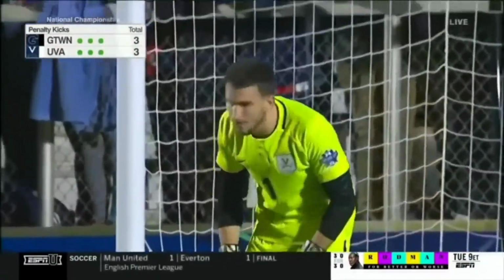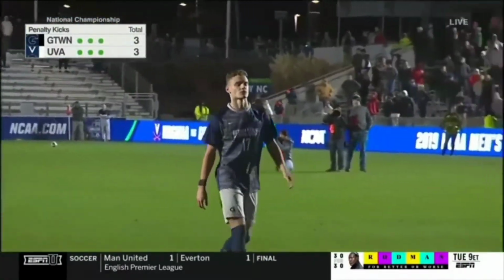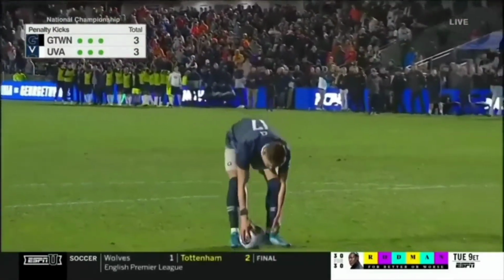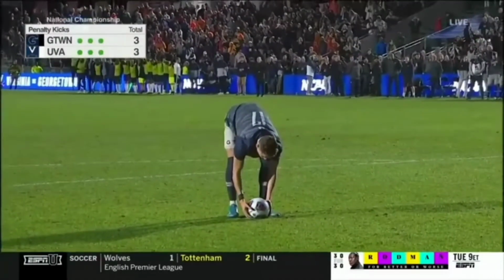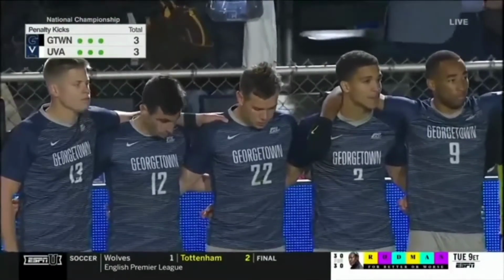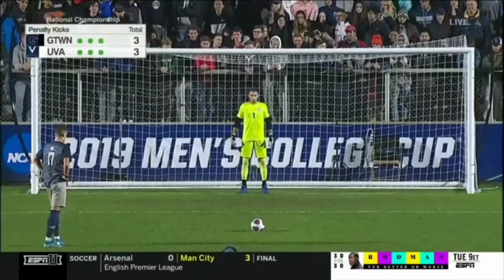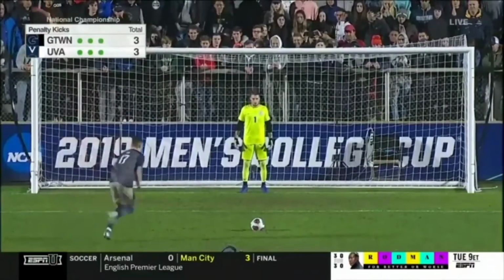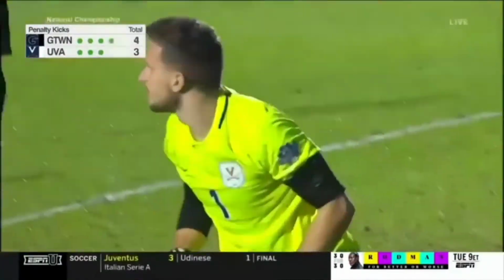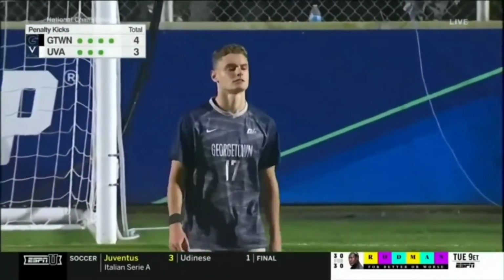Dante Polvara. The freshman from Pleasantville, New York, during the season, 1-for-1 from the penalty spot. This is a freshman coming up to take a penalty. Number 17, freshman converts. Ice cold penalty jumping off his right foot. And it flashes past Shuttler in goal.